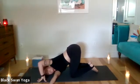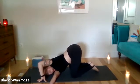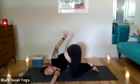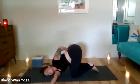ear and shoulder. Take 1 more second here. Make sure that your weight is squared off over your knees. And then wrap your left arm around your low back. Try to find that opening through the front side of your left shoulder.